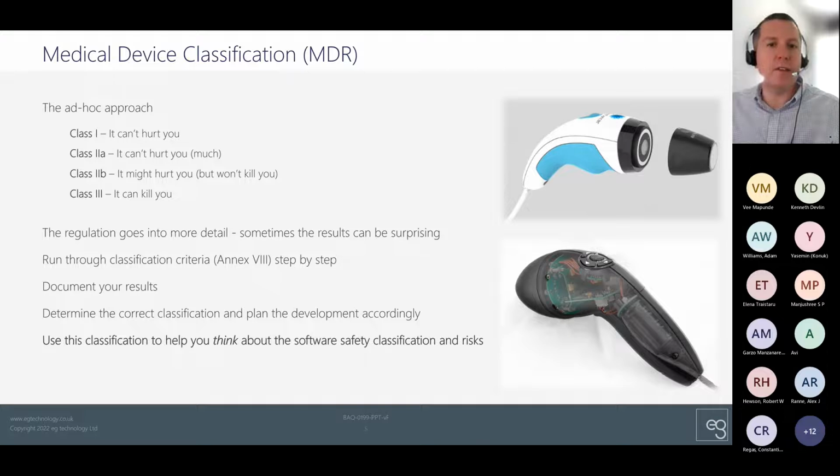perhaps unsurprisingly, these are not the descriptions used in the regulations. But what it does do is introduce the idea that medical device regulation is all about the risks inherent in the device, with a particular focus on the potential impact on the patient. Anyone who needs to work out their device classification actually needs to run through the classification rules. These are generally straightforward. They're provided for in the medical device regulation or IVDR, if that's what we're working on.